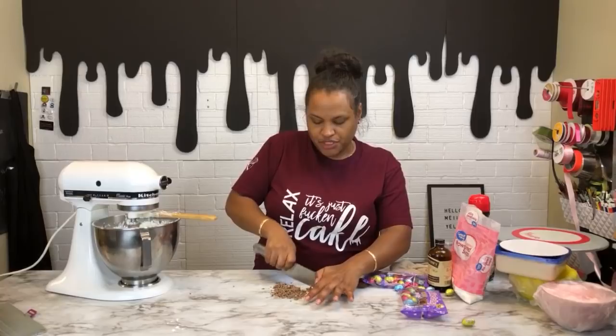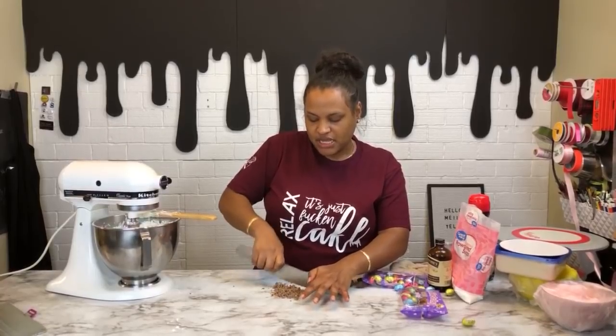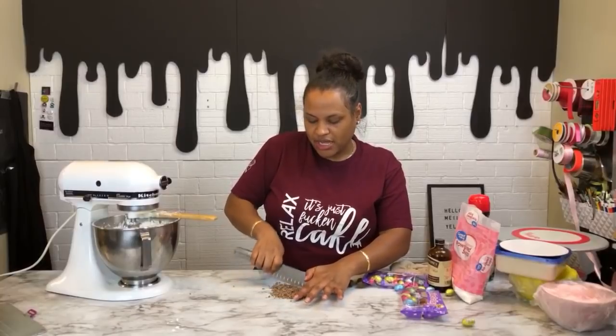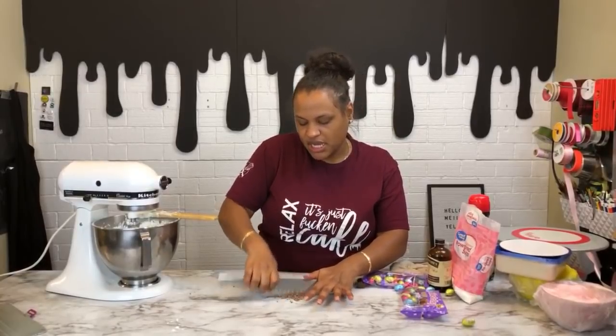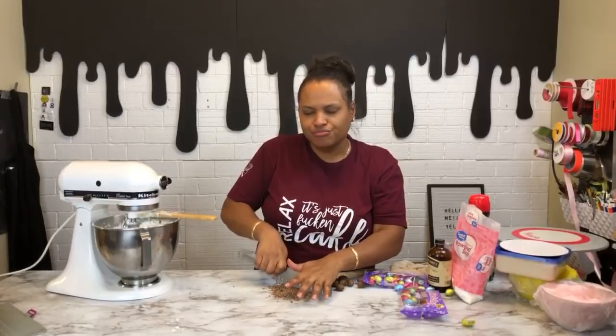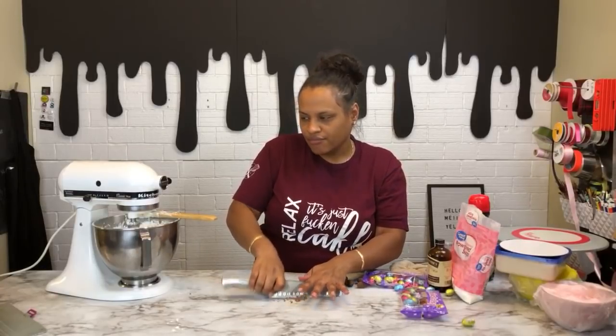And just remember, this really just needs to be the outside of your cake. I'm not going to actually use this for the inside. Ooh, I don't have time for that. I was about to think maybe I should cut this up and sprinkle inside each layer. Ain't nobody got time for that right now.